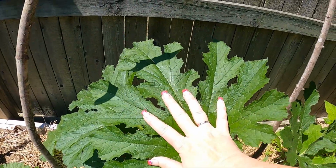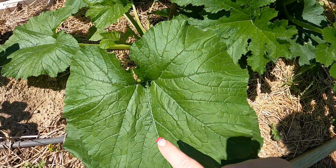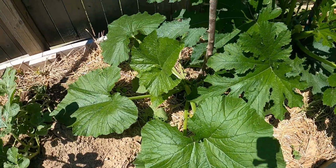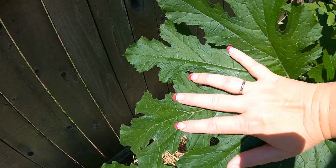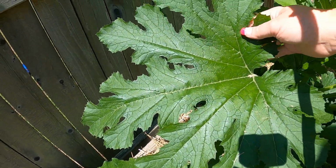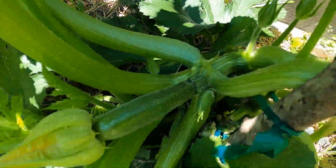I thought I planted just the regular Black Beauty zucchinis, because this is what this one is. But the leaves, they're huge leaves and they all have big leaves, but they're a different shape. I'm going to go look at my seed, but I know for sure I planted Black Beauty. I'm just wondering if there wasn't a mix up with the seeds, because this zucchini that's on here even seems to be a little bit lighter in color than Black Beauties usually are. So I'm okay with it. I'm going to try different ones anyway.